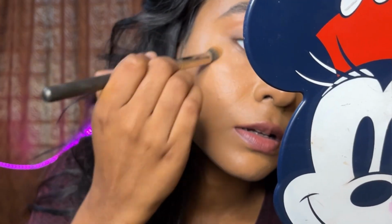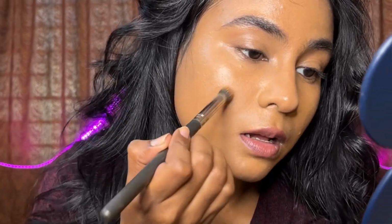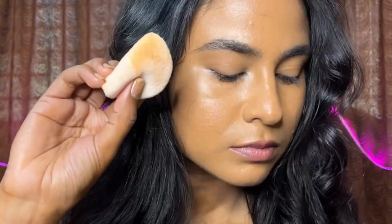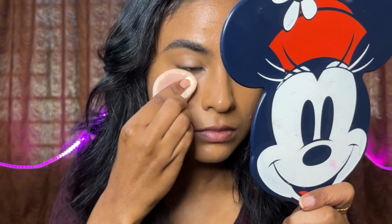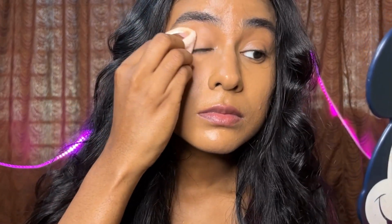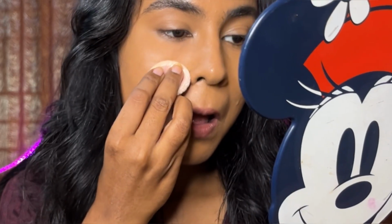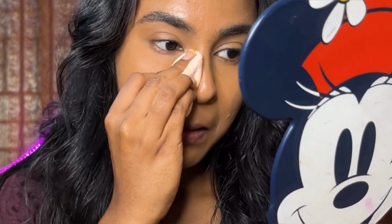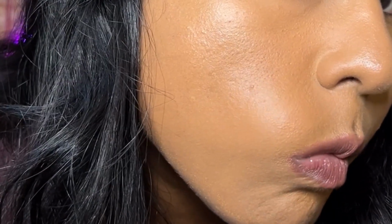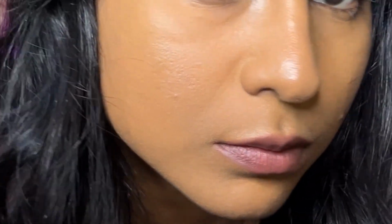Just going to blend the concealer once more to avoid any crease line before applying the loose powder. I'm gonna apply the Swiss Beauty one first, and I'm just going to remove the excess and apply it with a dab motion. And this has a very fine powdery texture which feels light on skin. This is in the shade 04 medium deep, and I don't think it's a perfect match, but it works. It gives sort of brightening effect to my skin, and you can see the difference here.